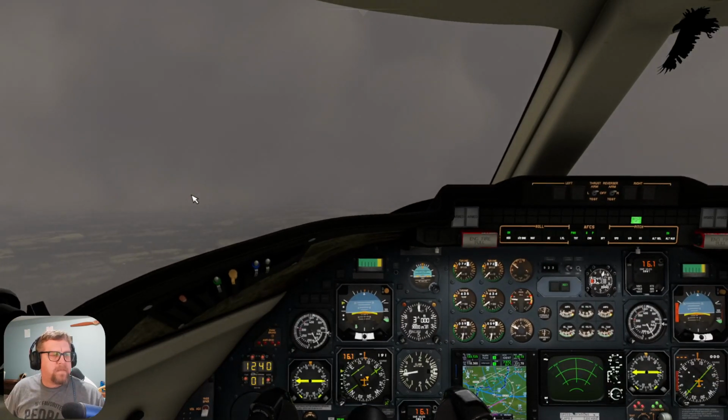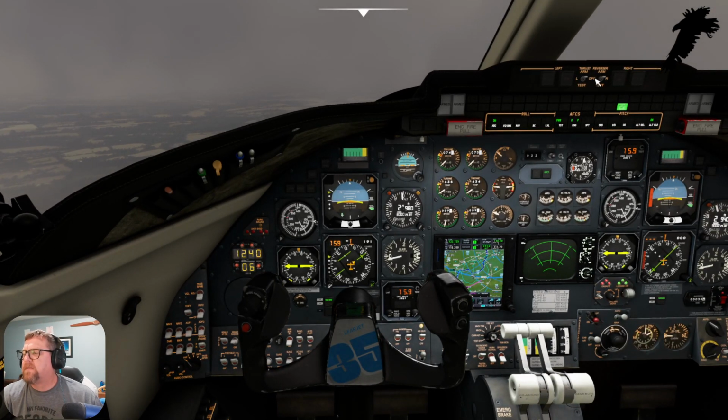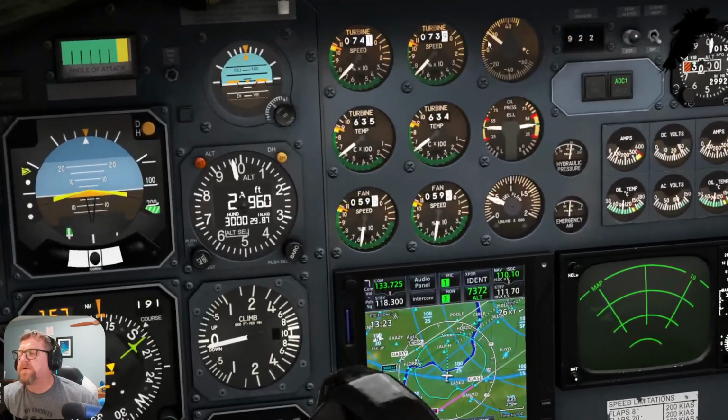November 66 Zulu Yankee, Atlantic City altimeter. All right, ignition to air start. Thrust reversers are armed. Landing lights are on. Anti-ice not needed, and my temperature is still good.